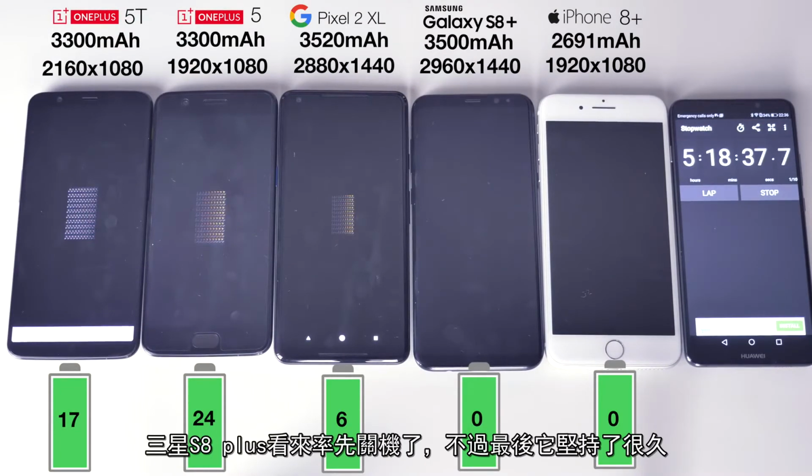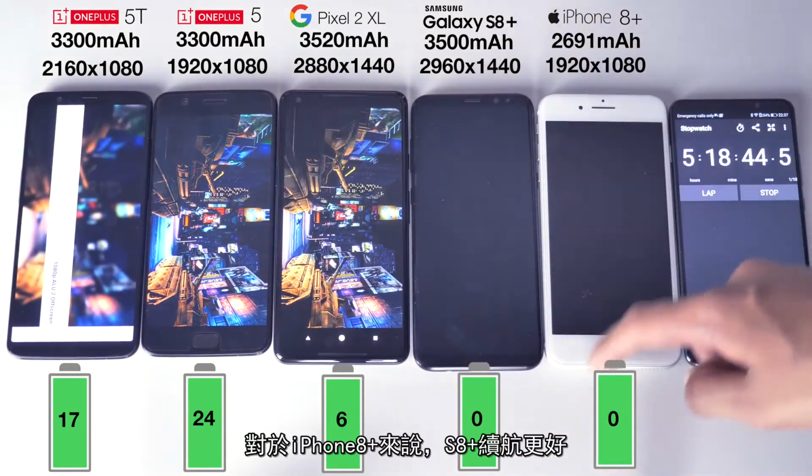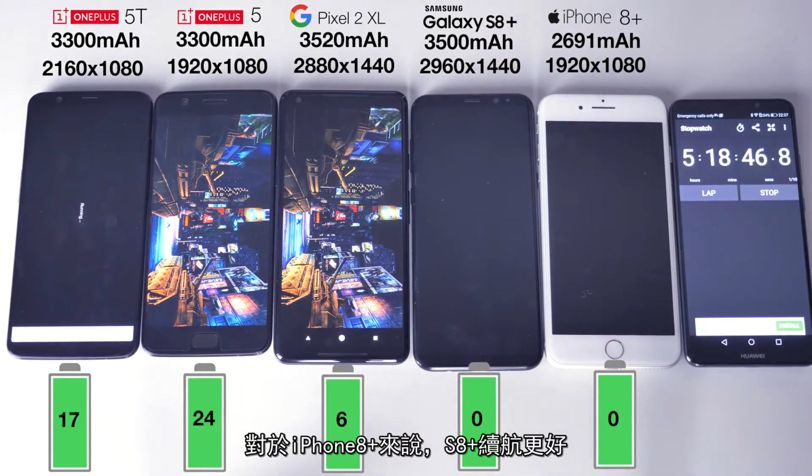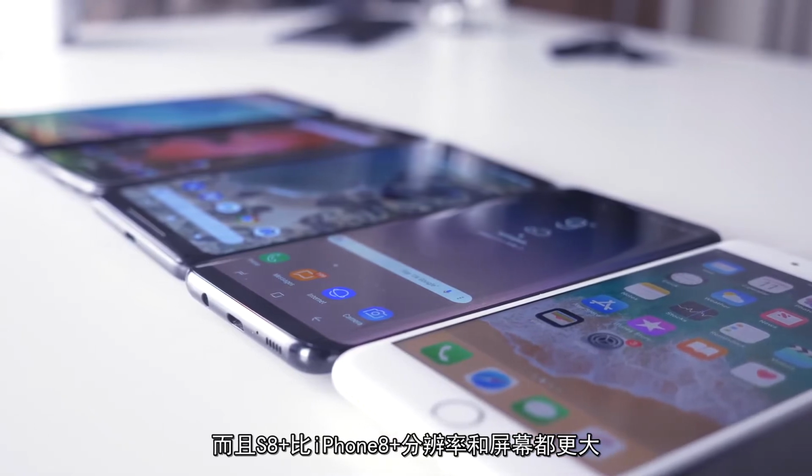And sure enough, out goes the Galaxy S8 Plus, but bear in mind it has lasted quite a bit longer, well into the 5-hour mark before it finally gave in. So it was a good amount ahead of the iPhone 8 Plus, and also has a higher resolution, larger display to push, so not a bad performance at all.